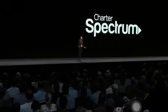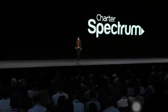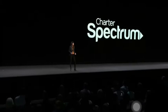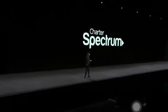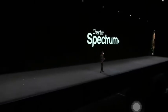That means that up to 50 million homes will be able to choose Apple TV to access all their live channels and thousands of on-demand programs. And they'll be able to use Siri and the TV app to get access to their TV service, not only on Apple TV, but on iPhone and iPad as well.